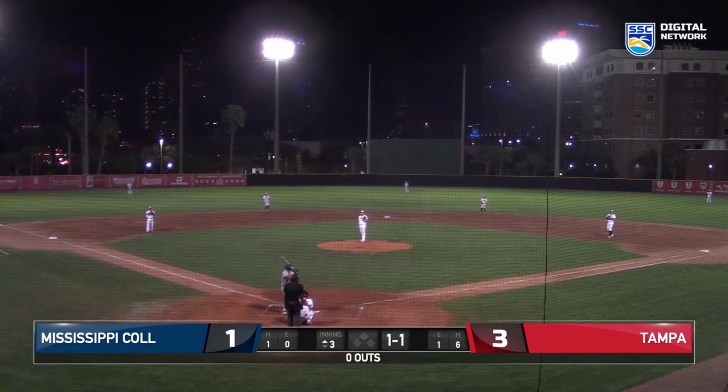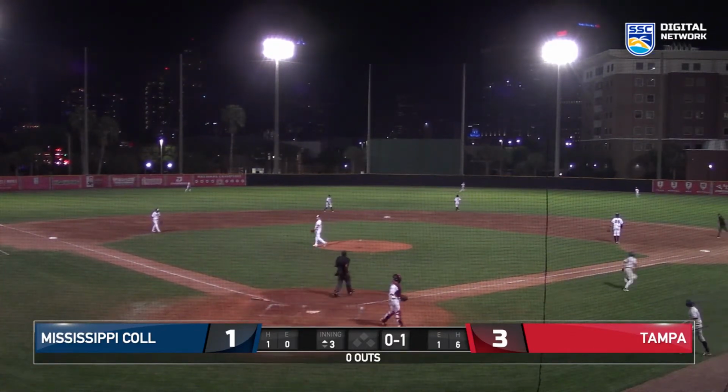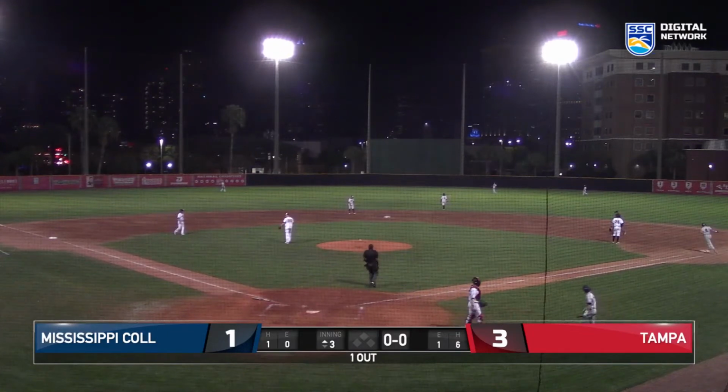Actually only had 3 innings pitched total this year, so good chance he'll exceed that in this game. Mr. Ross takes a walk down to the arm barn for the Tampa Spartans. So there's one hit out into center field. Lala jogs over and makes the catch.